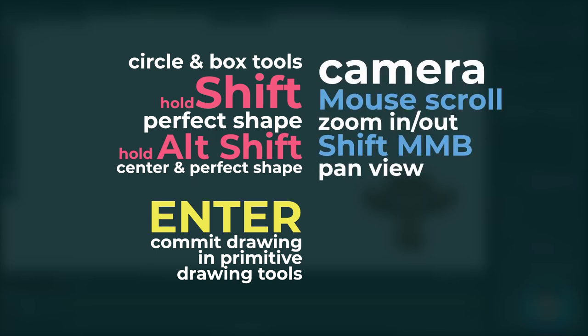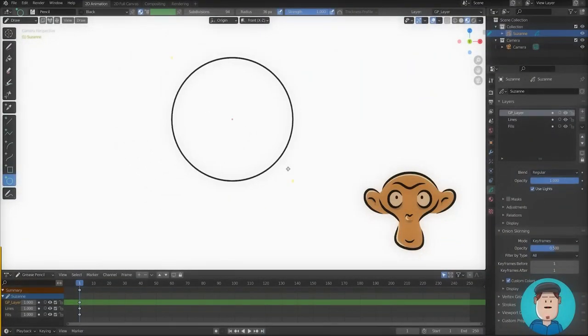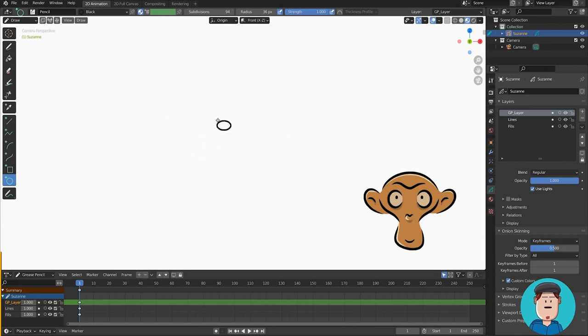Camera control. Scroll the mouse to zoom in and out. Shift plus middle mouse to pan the view. Press the dot in the outliner to switch to the Grease Pencil object and draw on it. You can find some of these shortcuts in the header menus. And now you can Grease Pencil like a pro.